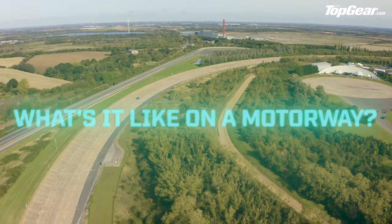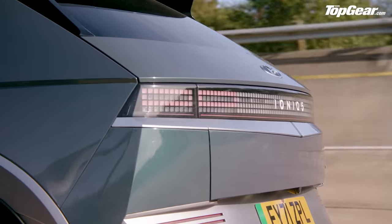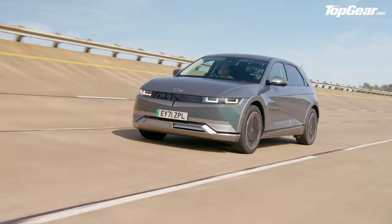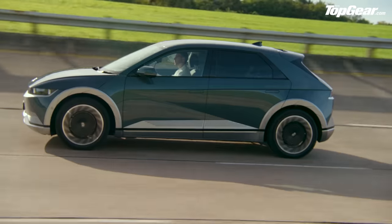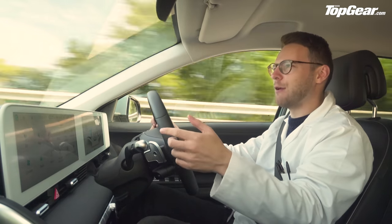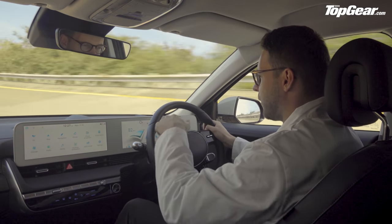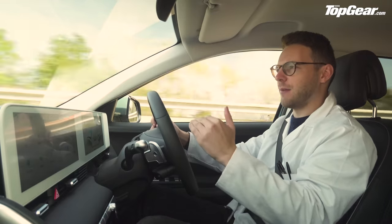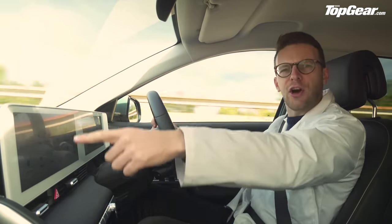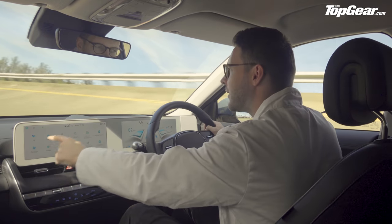What's it like on a motorway? Well, motorway specifically, it's actually pretty good. Nice and stable, impressively quiet. I mean, we've got laminated glazing, so it is a refined car. But now I'm actually out and doing some driving, I can show you just a couple of problems with this interior. See, where I've got the steering wheel that's comfortable for me, it's chopping off a bit of the data in front of me, so I've ended up having to have it a little bit higher. And then look at the touchscreen. I can't actually reach the touchscreen unless I lean out of the seat.